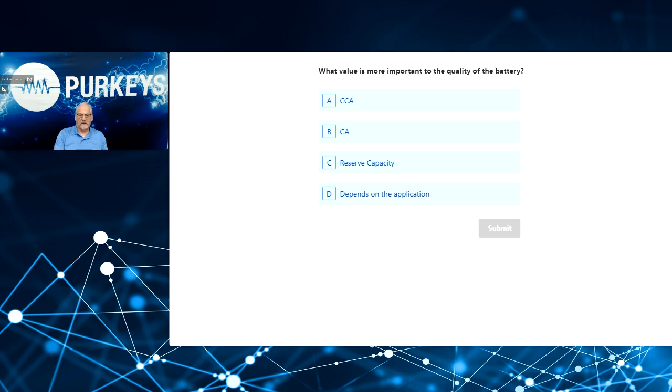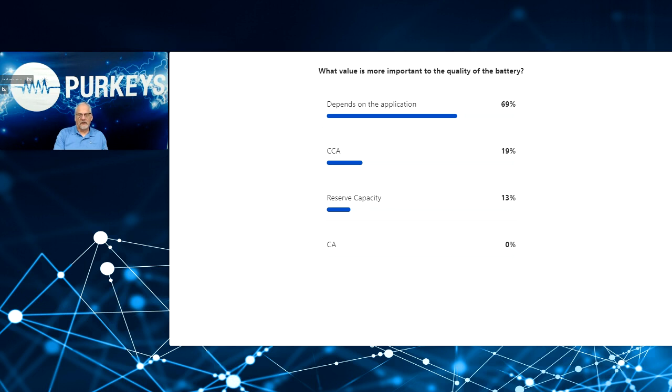All right, let's look at what we've got. So CCA, we're good there. Reserve capacity, you guys are awesome in the fact that you know cranking amps isn't. And yes, it does depend on the application, which is more important for cold cranks or reserve capacity. You're talking about a truck, you want to know cold cranking amperage. When you're looking at liftgate batteries and some of those things, that reserve capacity is a little bit more important.